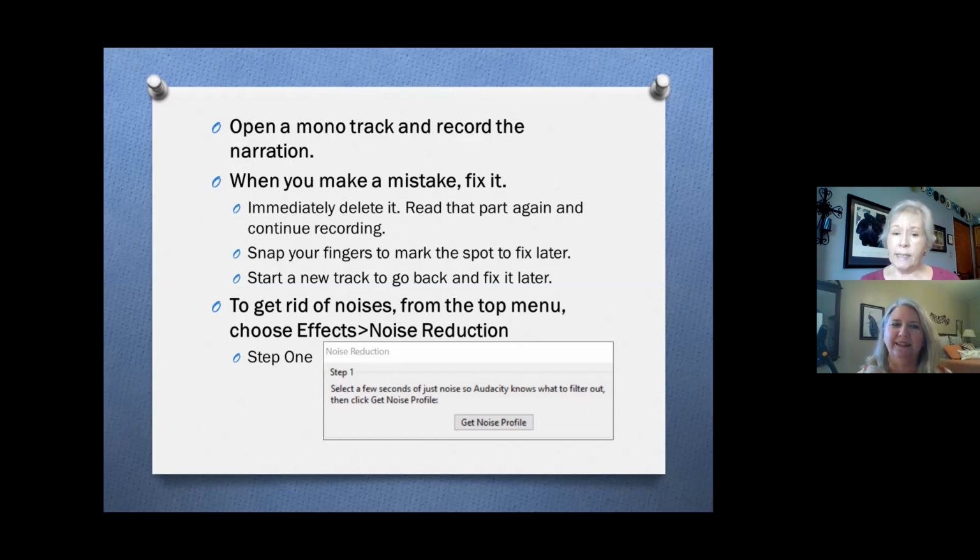To get rid of noises and clicking sounds and all the different extraneous noises that you need to get out of your recording, you go to the top menu of the Audacity program and find Effects, and scroll down on that until you find Noise Reduction. Now, there's 2 steps here. Step 1 in noise reduction is that you need to have a few seconds of just the background noise, or actually nothing, so that they know what to filter out.